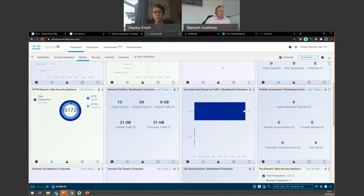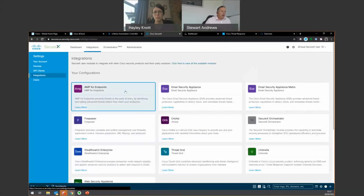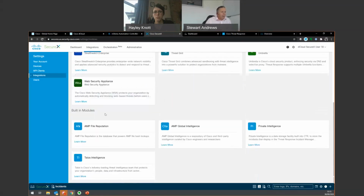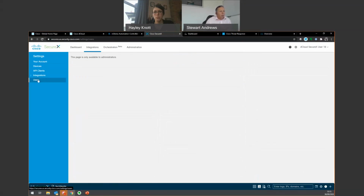I think there's dark mode as well. I think it's quite popular these days, dark mode. I've got it in light mode on here. But along the top, we've got integrations. If you did want to show some integrations, there are some details about how we integrate, say, Orbital, or this is my integration that's there already, built-in modules. That's how we do that there. From a user point of view, once you've got a dashboard up and working, I'm not an administrator on here, but if I wanted to add new users to SecureX, that's what we've done here as well.